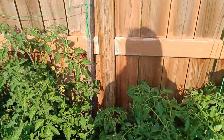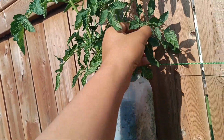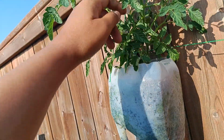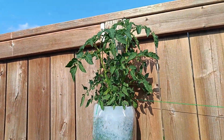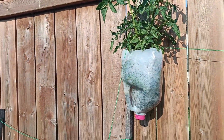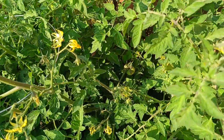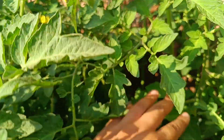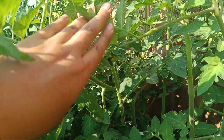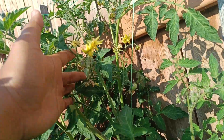And then I have here a blonde kofchen as well, which is already flowering. I'm not really expecting this to perform very well, but I just tried to plant it there and see what happens. And then these are dark galaxies. They're fruiting already, giving off a lot of fruits.